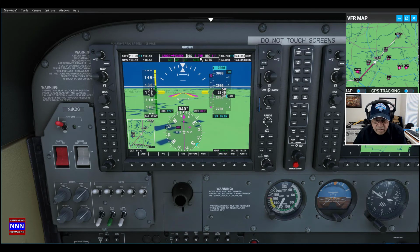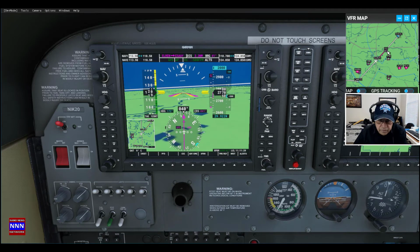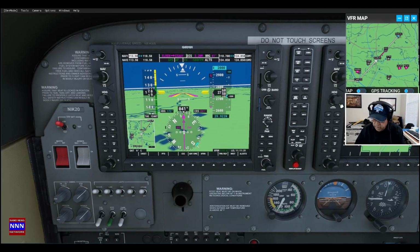Left, just less than 1 left. Then the next will be from Eldon to HU, and see where we are.